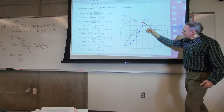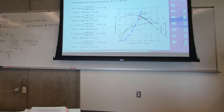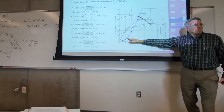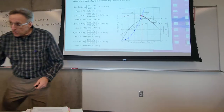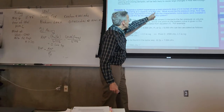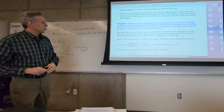Okay? What if I need less CFM? Well, if I need less CFM, the pressure is going to be different. Well, how different? That's what this curve here tells me, and that's what I have to build based off of my system design. And it's easy to do because all I need to know is one point. And if we've done our design, we have our point. We've got 6,000 CFM at 2 inches of water. That's all I need to build my fan curve.